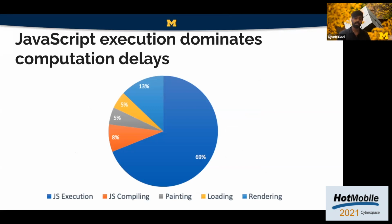We focus our analysis on those sites which were taking greater than 3 seconds, and we break down this computation time for all of them. For the median page, we noted that JavaScript execution is significantly dominating these delays. As you can see from this pie chart, around 69% of the total time was accounted for by only JavaScript execution. And this partially explains that previous graph that I showed.